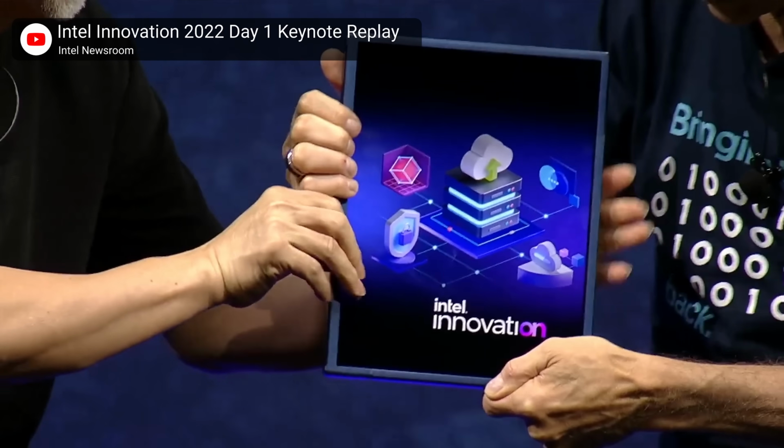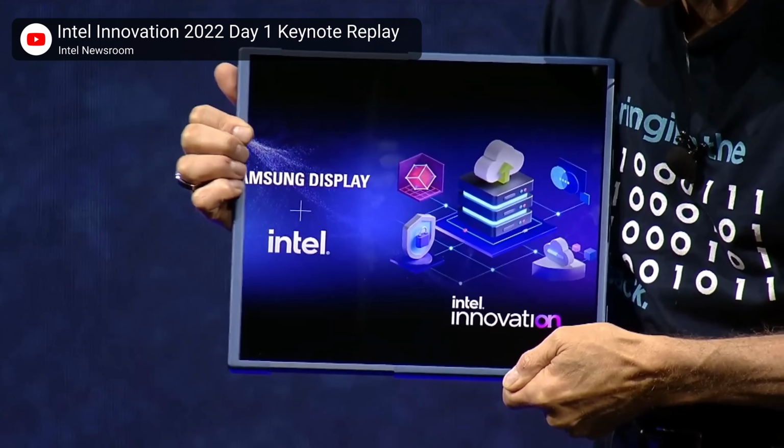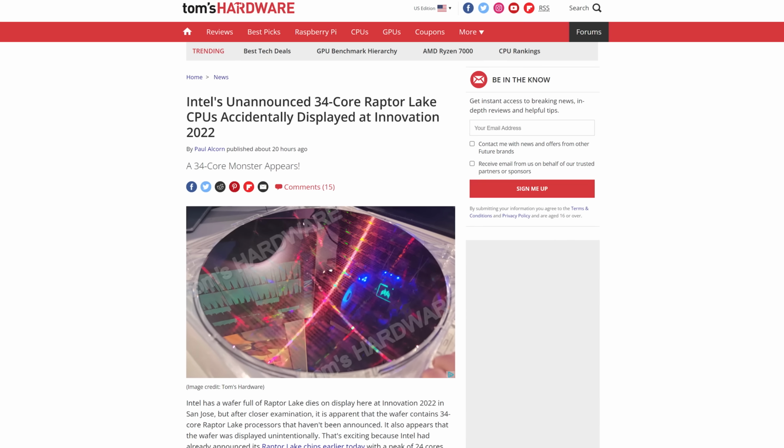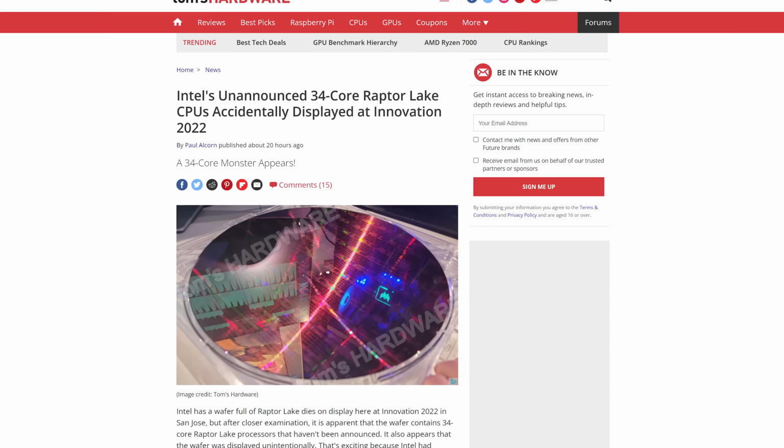Some other highlights from the show included a Samsung sliding display prototype, a detachable optical connector, and the accidental leak of a 34-core chip wafer. Oh, did you see my very cool secret project?